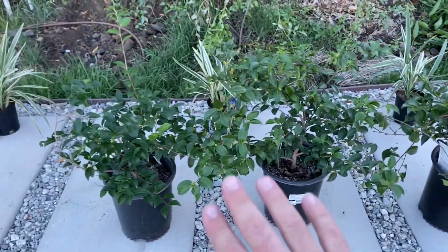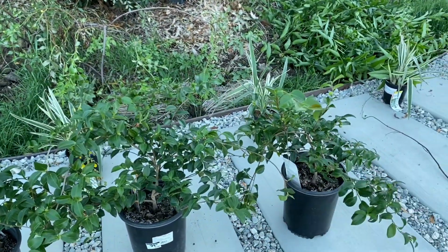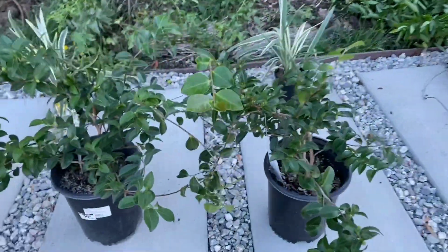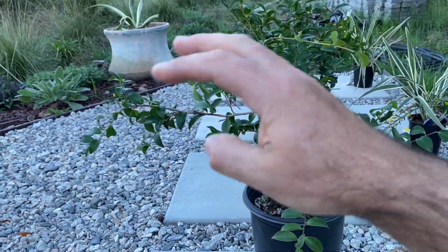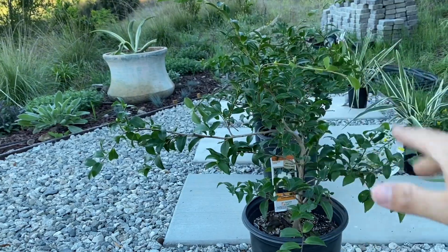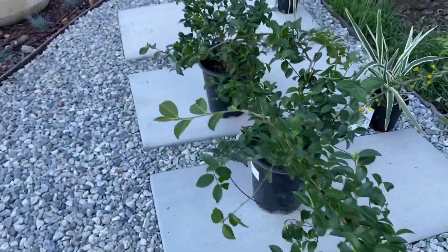And it actually has kind of a drooping, almost weeping habit as it grows. You can kind of see a branch here starting to do it. So they kind of grow up and then kind of down. So I'm hoping it'll be kind of a graceful effect, but these are amazing plants.